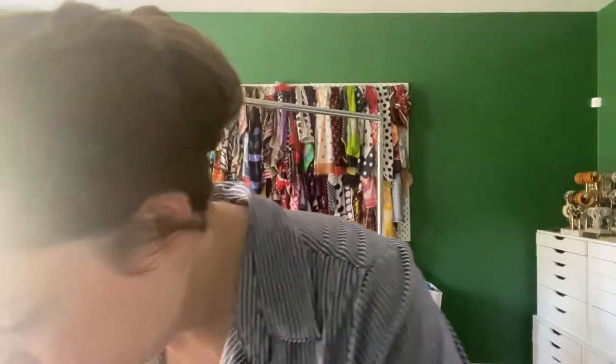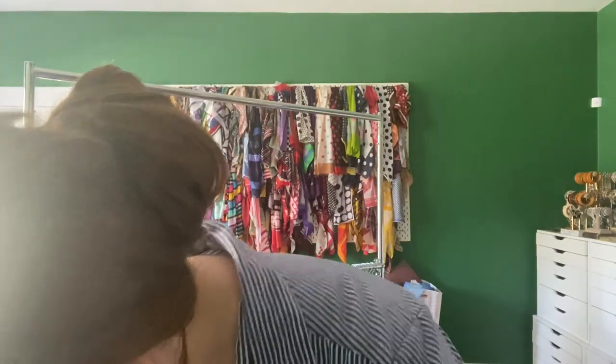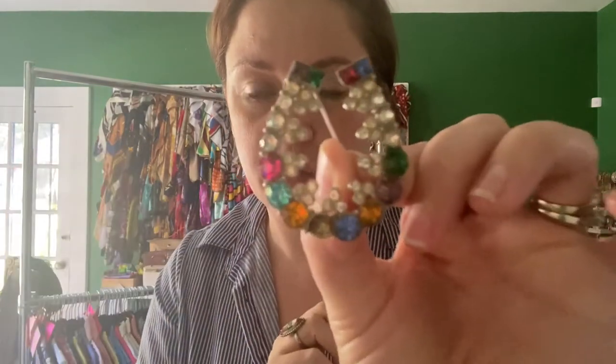There is wear to this, but it is still absolutely beautiful. It is a C clasp. I love this one. This one was missing a stone, but I do have it, but I'm not going to fix it. So if you want this, bam, and then the stone is right here, you will have to fix it. It is absolutely gorgeous. But again, the paste stones, they drive me absolutely bananas.